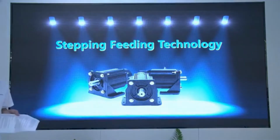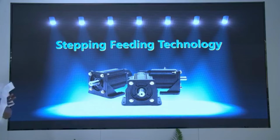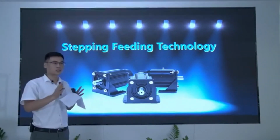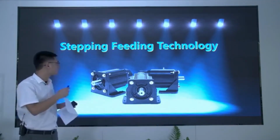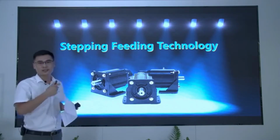Actually, maybe some people will think, okay, what's that? That's just one technology, I want to see the machine. So I want to say don't hurry, because our machine is based on the technology. First, I will introduce this technology and then let's come to the machine. What is stepping feeding technology? What can it bring us?